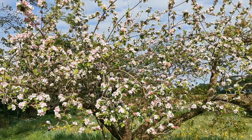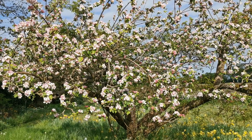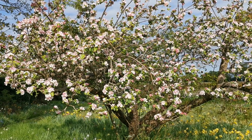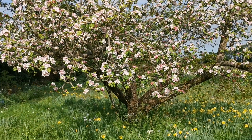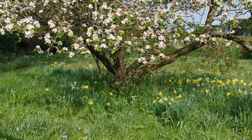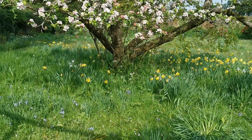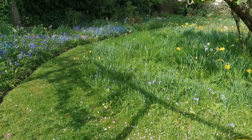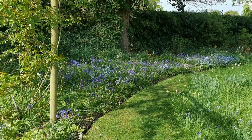I still think you can't beat apple trees, and this is a Bramley for a flowering display in May. And just look at this one, daffodils under it, still just picking their way along into the middle of May, and the bluebells now really in full flower.